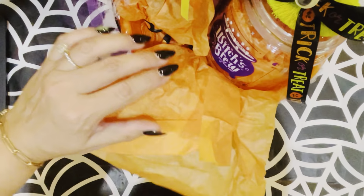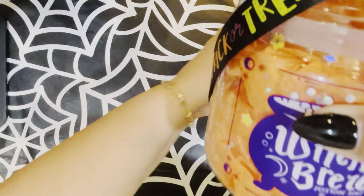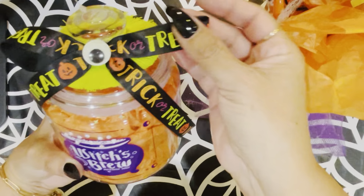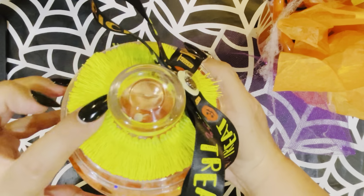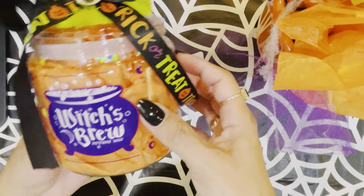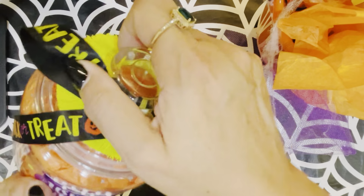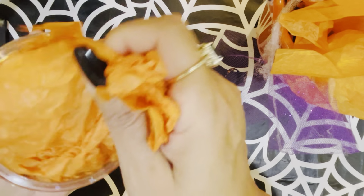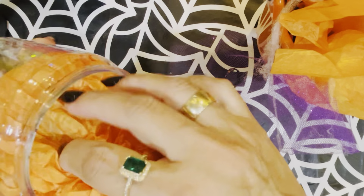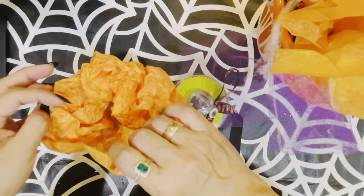Oh my gosh, look at how cute. I'm going to pull this out. Look at how adorable. She put the ribbon on here to make it neon, witch's brew, added the little tassel. How cute is that? So, so cute. It opens up. Oh, what a fun way to package it. Let me see. I think there is something in here.